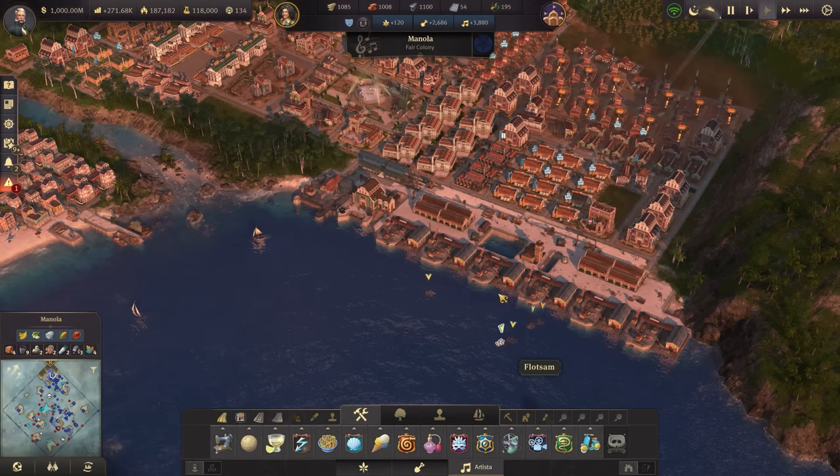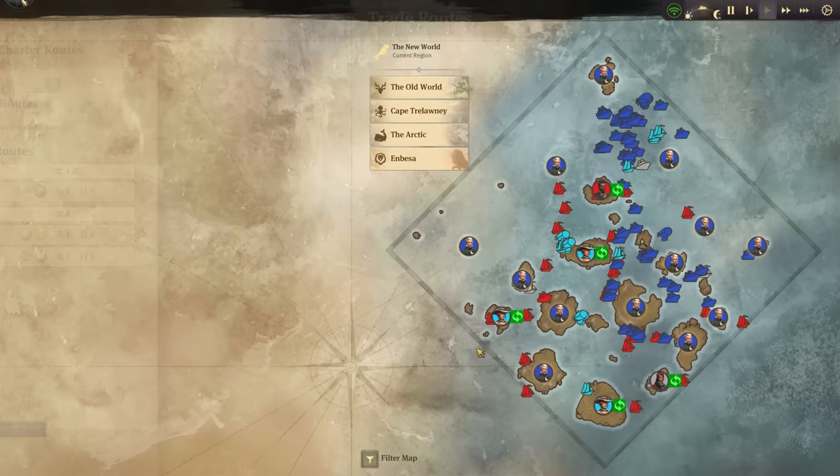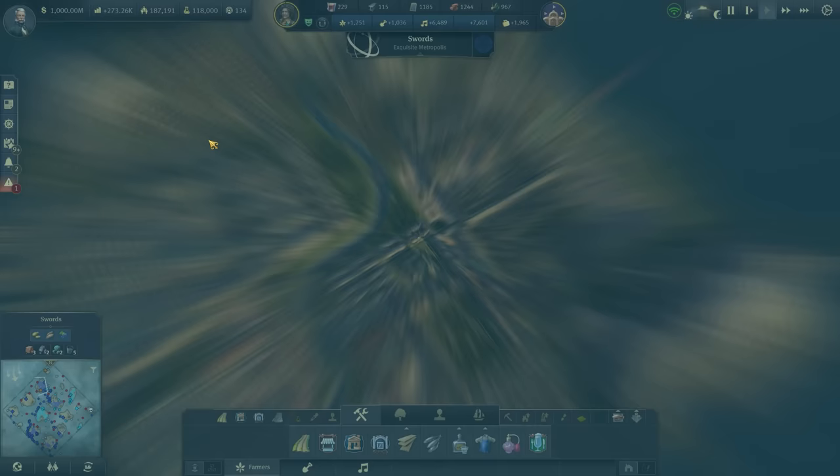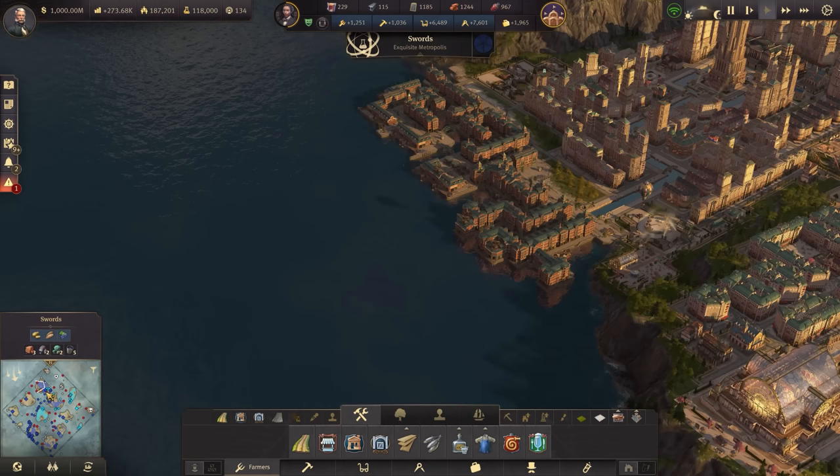So I think the next one was then beer, wasn't it? Did we set up soccer balls going into these different places? Yeah, it's just not going to Cape Trelawney, but that's okay. We'll do that later. Beer will be the next thing then that these guys need. That should be easy because I think we make enough.